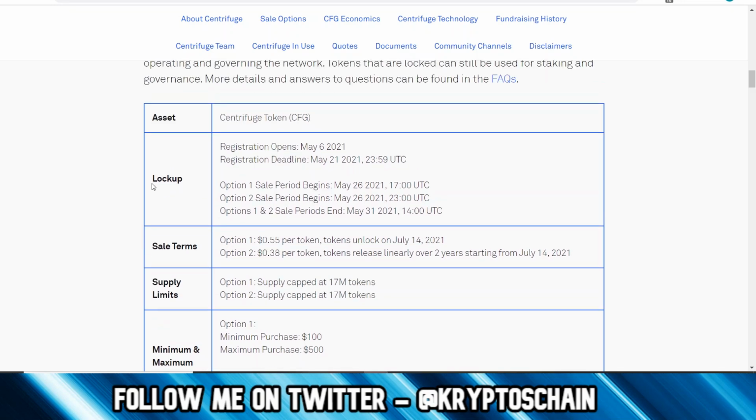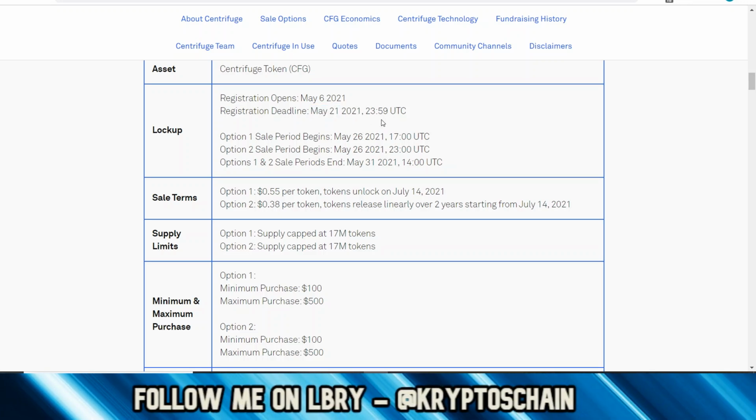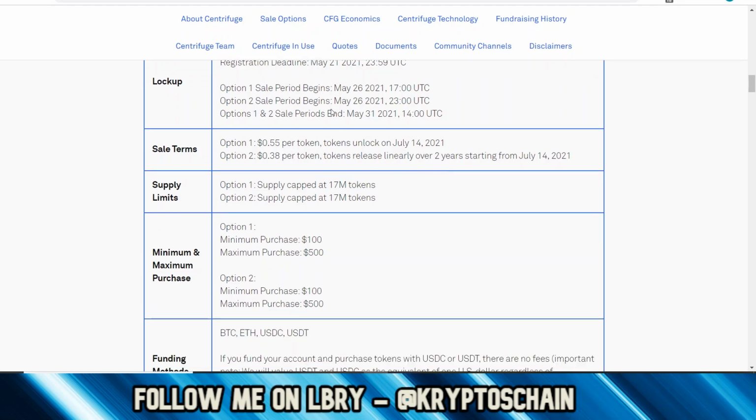So yeah, these are the conditions. The Centrifuge token is called the CFG token. Registration opens on May 6th. Okay, I've already taken part, but the deadline is not till the 21st of May. So you still got plenty of time, 11 days left before it closes. Then option 1, we've got 2 options. I went for option 1, right? Sale begins at this time. And then for option 2, it begins at this time. So it ends on the 31st of May. But of course, if it's going to fill up quicker, then it's going to end quicker. But option 1 is 55 cents per token.